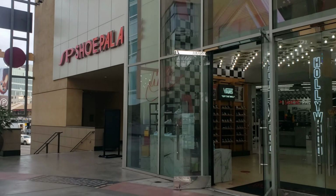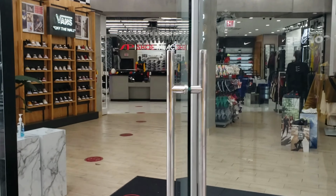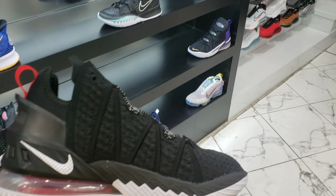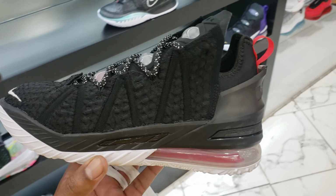Of course, we gotta go check out Shoe Palace. Let's go ahead and see what's going on inside Club Shoe Palace. Music is bumping, boy, as always. So we got the LeBron 18s in the bread colorway. Pretty nice. You know what I'm saying? Let me know what you guys think about these in the comment section, even though we talked about them plenty of times before.